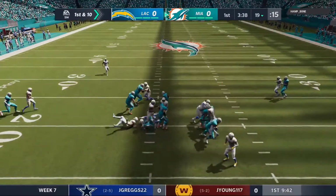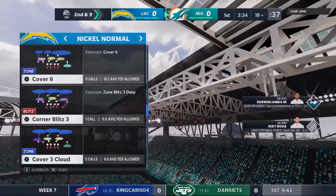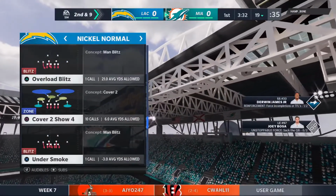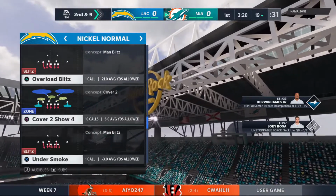First carry now for Jordan Howard. And not a whole lot to speak of there as they'll bring him down shy of the 20. Just a yard on the first down carry, so it's 2nd and 9.